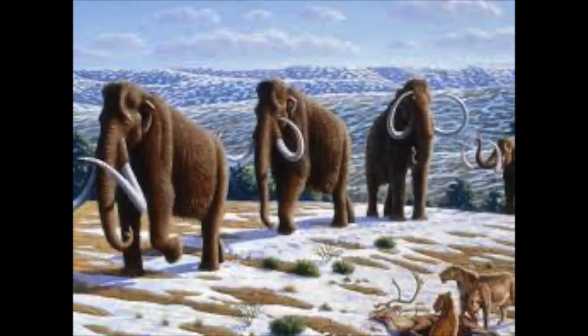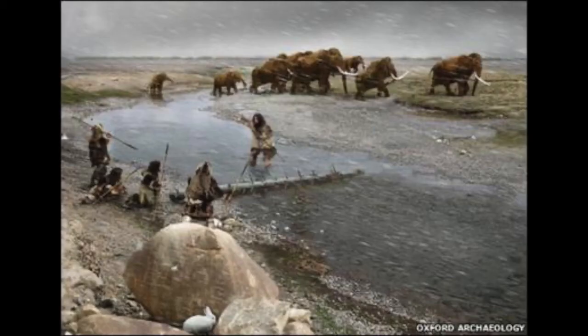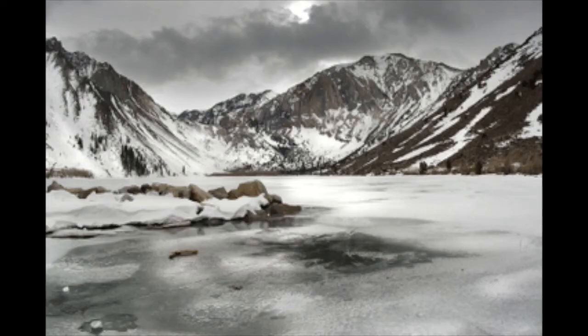For generations, the great herds had migrated with the seasons, and the group had always followed them. The route had always been the same, and the paths were familiar. But then the seasons changed, and the earth got a lot colder.